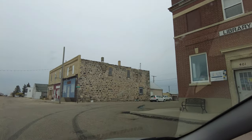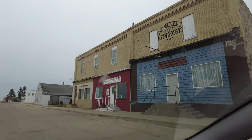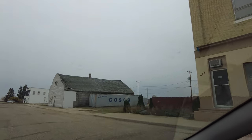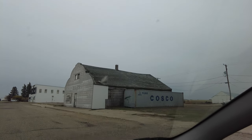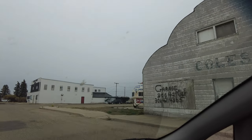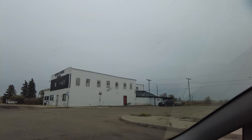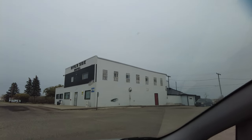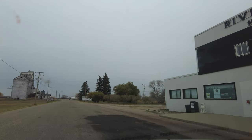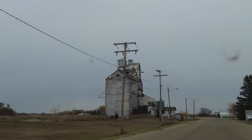This town has got some amazing stuff. General Merchant reminds me of the one in Botha. Kohl's Garage. Classic Prairie Hotel. Wow. Okay, I mean, this is some great stuff. I had no idea.